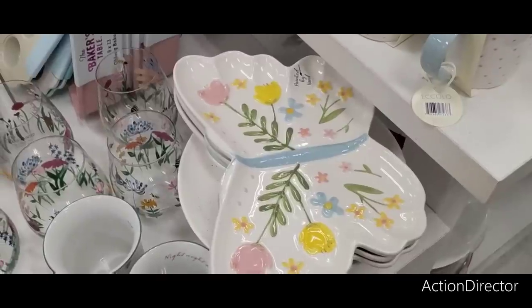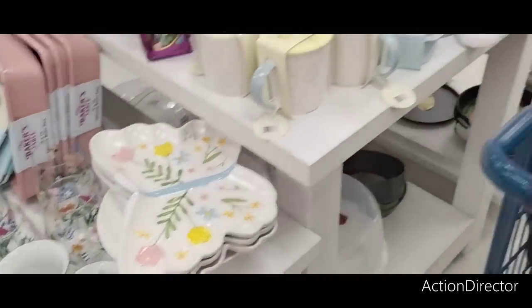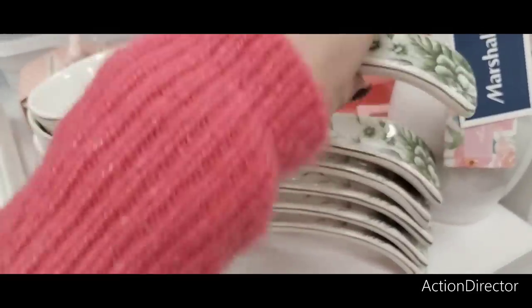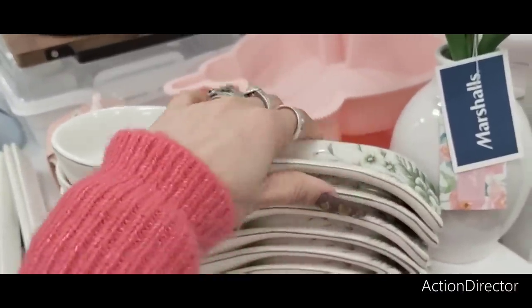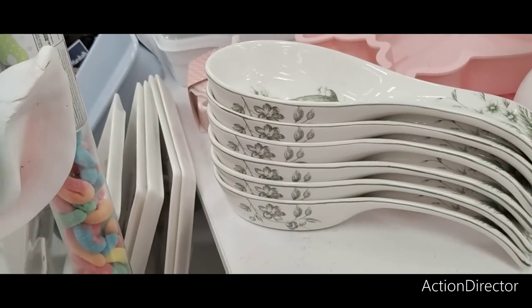Alright, there was something else I wanted to show you over here as well, so hold on. Oh, these spoon rests. Look at how pretty. $4.99. You guys, it is raining so hard I can hear the rain inside the store. That is how crazy the rain is here in California right now.